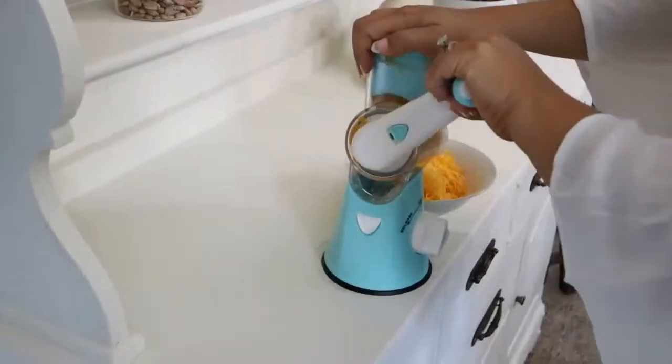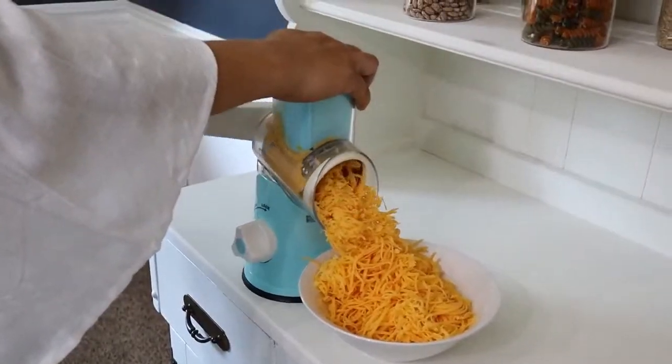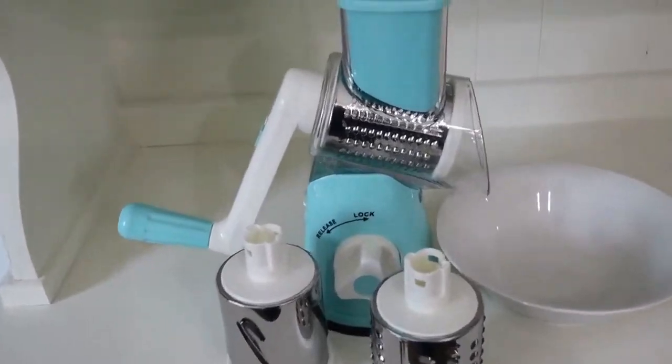One thing I love about it is you don't have to worry about your hands being close to the blades, and there's not a lot of cleanup. You really only have to wash the blade and that top portion. I used to get out my big food processor and it would just be annoying because I'd have to wash the whole entire thing. This you don't have to. It's such a great little cheese grater. I was so impressed with how quickly it grated cheese. I have the blue one. I believe it comes in red too. Red and green.